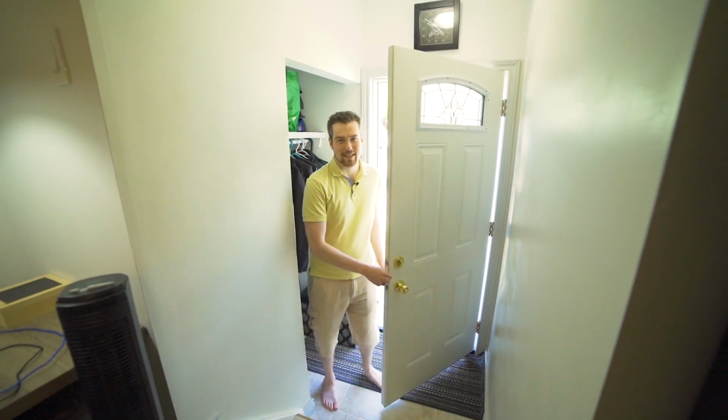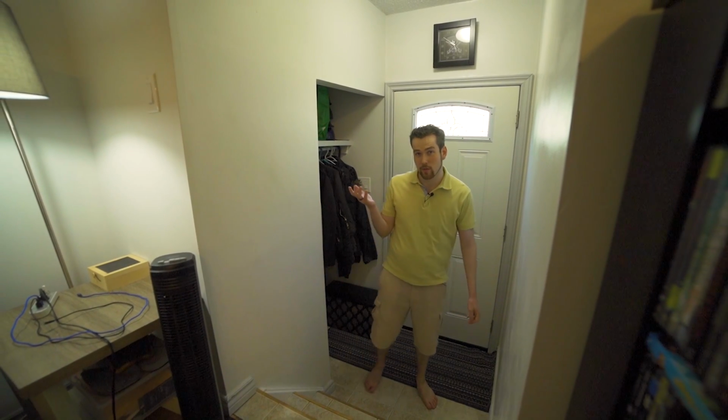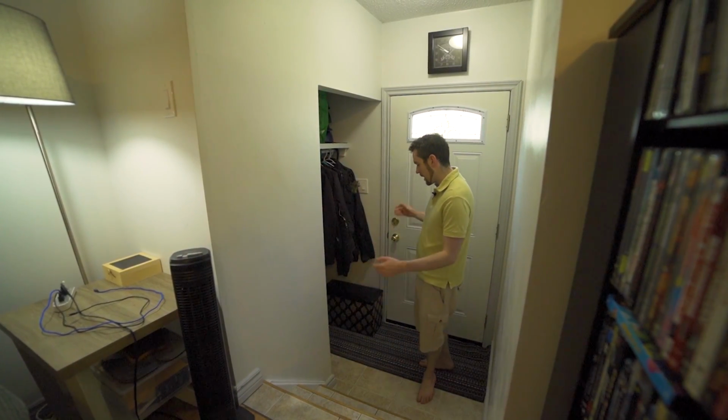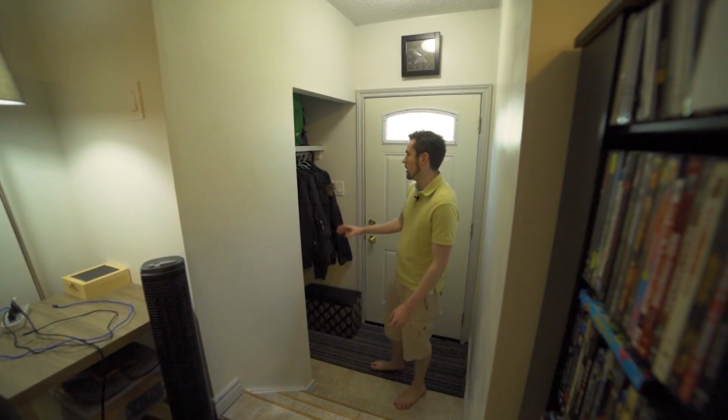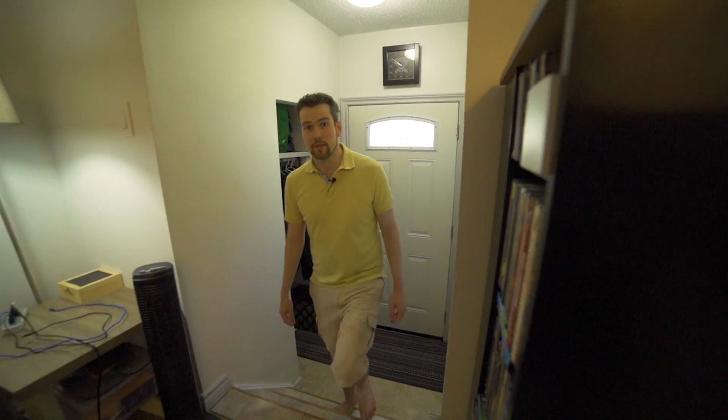All right, let's take a look inside. So I just came in the front door, although you might use the side door more often since you'll be parking up on the side of the house. In the front entryway, you've got tile floor here and a nice coat closet. Then it kind of goes right up into the living room.